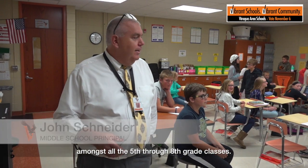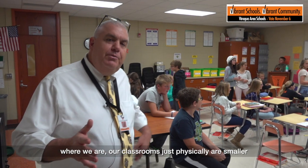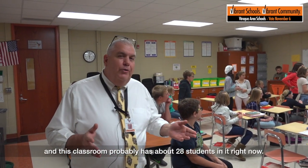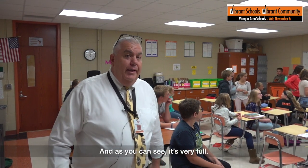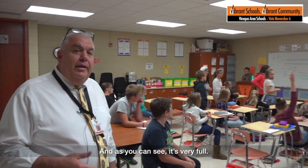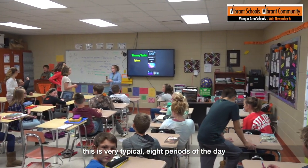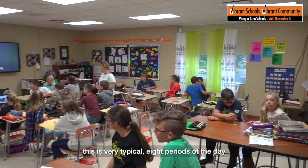This is a typical 7th grade classroom amongst all of the 5th through 8th grade classes where we are. Our classrooms are just physically smaller, and this classroom probably has about 28 students in it right now, and as you can see, it's very full. They're doing an activity right now, but this is very typical, 8 periods of the day, of what our classrooms look like.